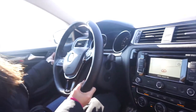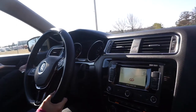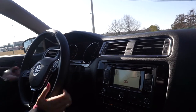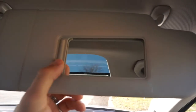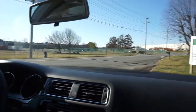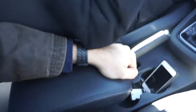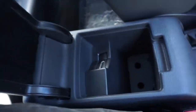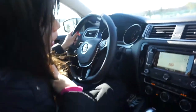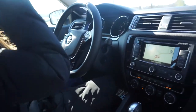Same as the other one. Really? Yep. It is the same car, by the way. I'm telling you. Just different engine. And opposite, different trim level. Alright. Same pedal. Oh, it's the same car. Same thing.